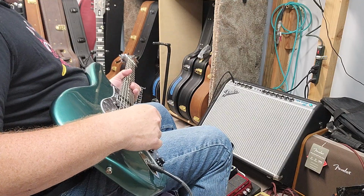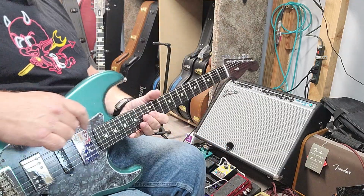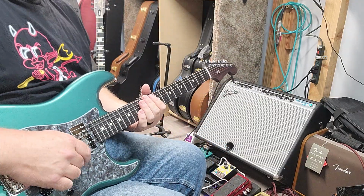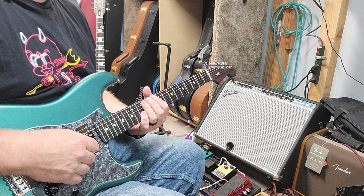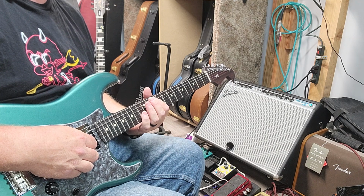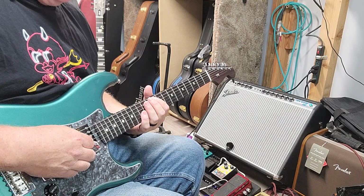Now, throw fuzz on it, and all these guitars become the same version of the guitar that you just heard, but with a different, like, I'll just listen.